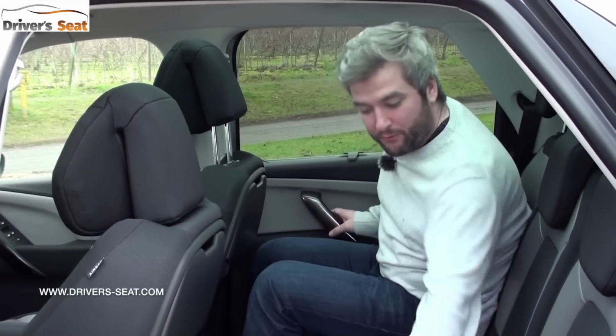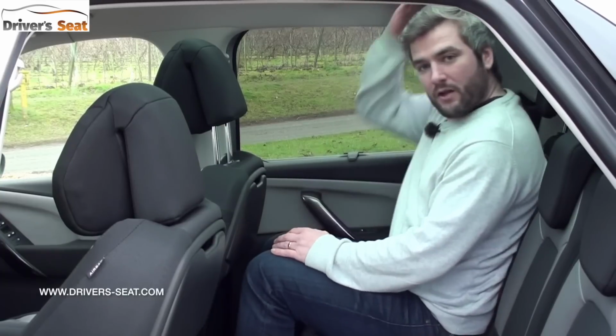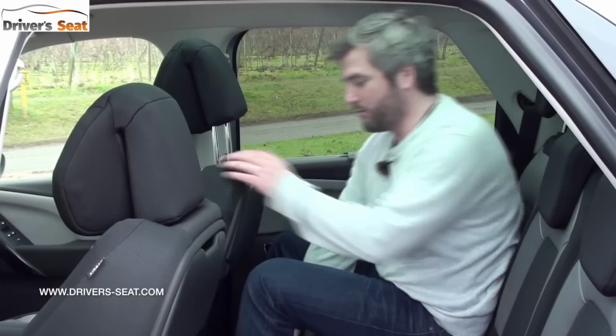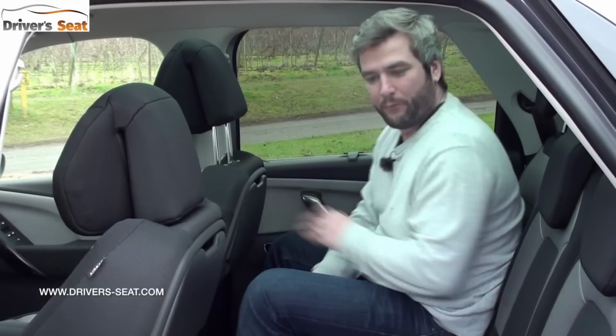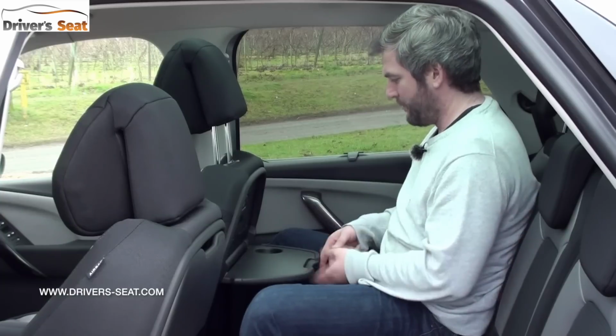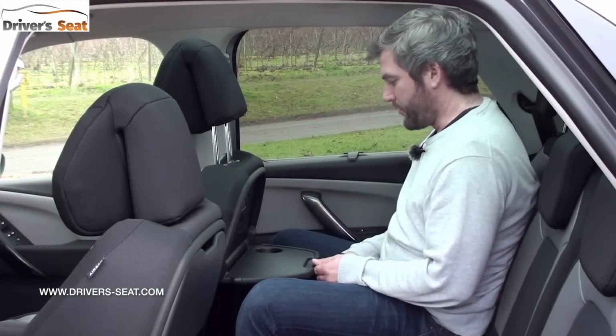In the back there are 3 individual seats with adjustable headrests. I'm sitting quite high up, but I've got enough headroom left. They're also slidable and tiltable, so I can go forward and back. There are these airline style trays, but my knees don't quite work with them, so they're better with smaller children.